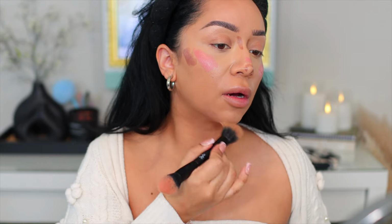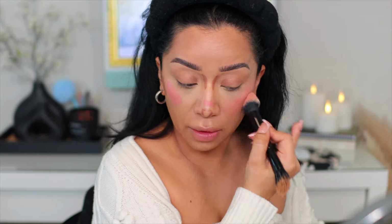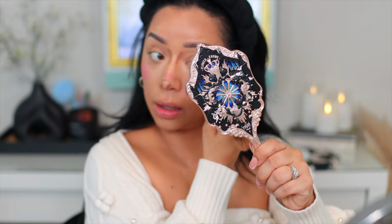And this has been sitting on my skin for at least a good minute by now. I'm gonna blend out the blush. I cannot get over how beautiful this shade is. It's like a true nude color. Very pretty soft pink. Oh my gosh, I love this.